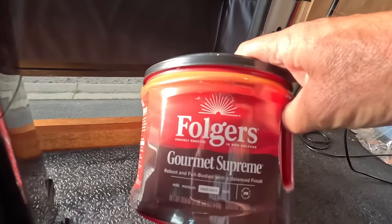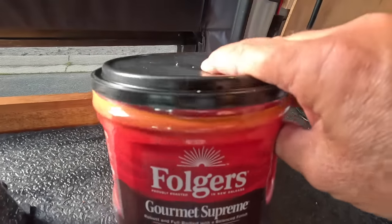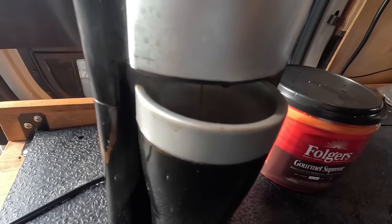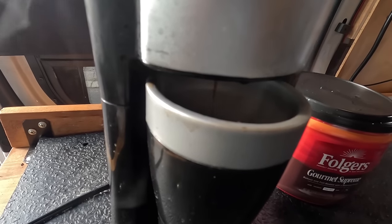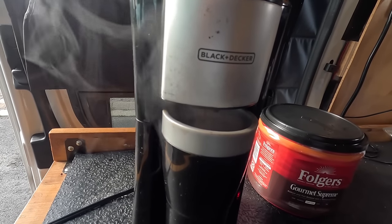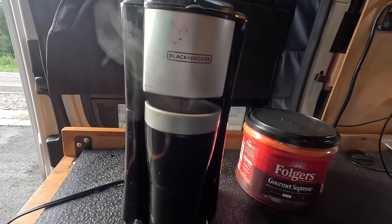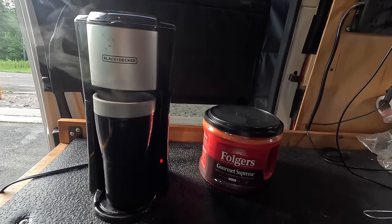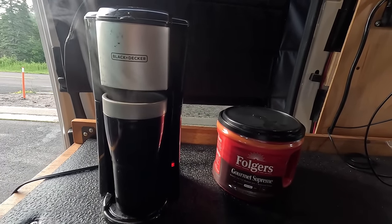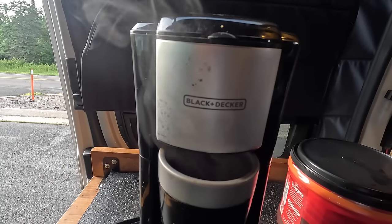I switch around a lot. This is Folgers Gourmet Supreme, kind of a medium dark. Sure smells good when that's brewing, though. One of the little perks. You know, people ask me what I do for food and drinks and all that. This is basically it. Right here in the van, I cook and make most of my own stuff.